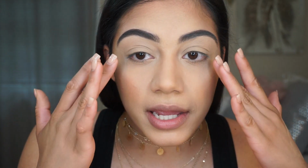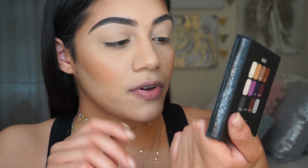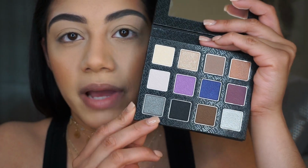Okay, so now that brows are done, I'm going to move on to shadow. I'm not going to be applying primer because I'm going to use the concealer that I already have on my eyelids. I forgot what this was. For shadow today, I'm using the Sigma NightLife palette by Camila. And this one is called NightLife. All these pretty shades in one palette.